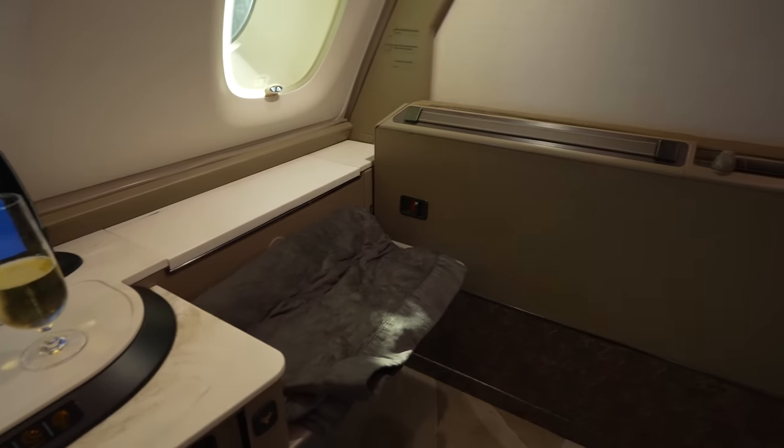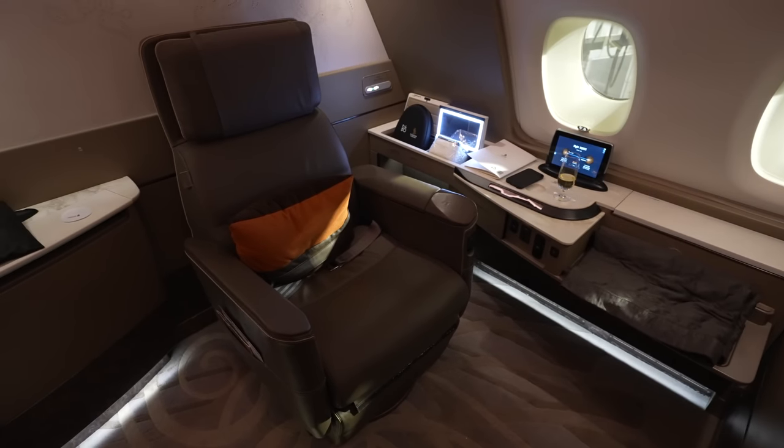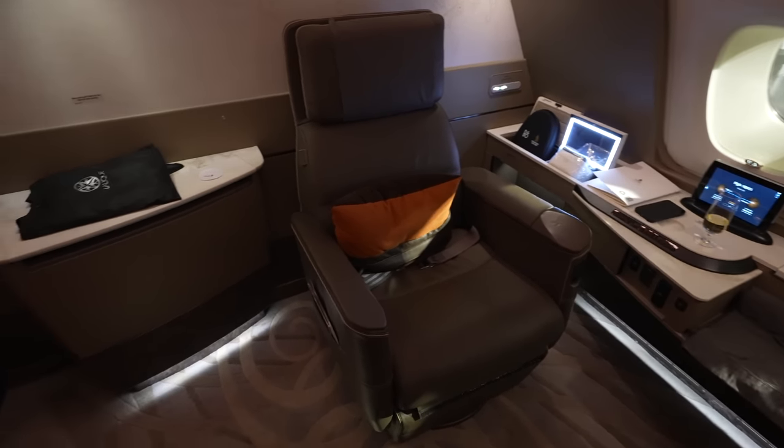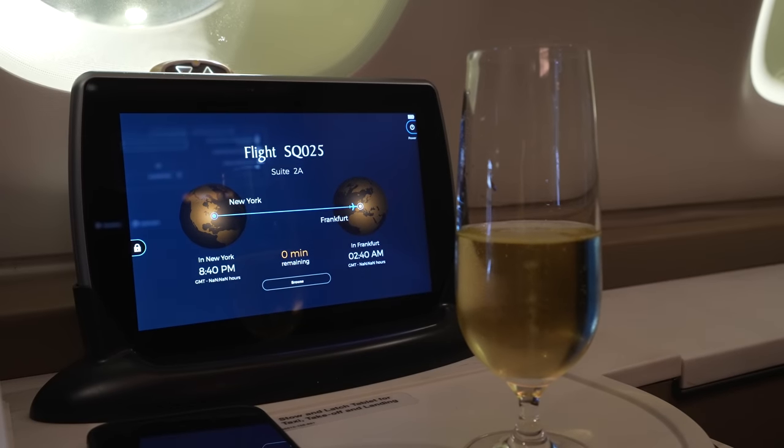And wow, there really is a lot of space up here. We'll look more closely at the suite a little later on. For now, let's take off into the night above New York.